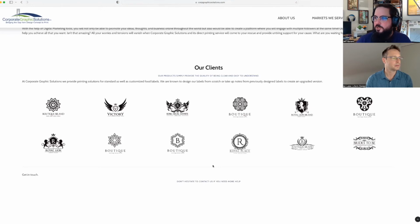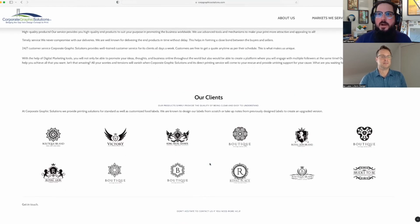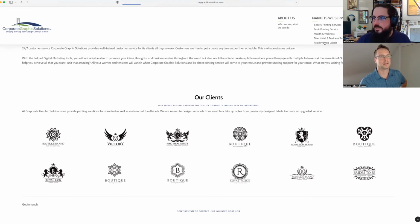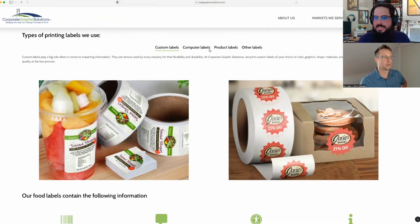Each interior page, I've gone through them real quickly, has a different layout, which could work in some situations. Generally, you want to keep pages to some kind of grid system or consistency, so that if someone is going between, let's say, food labels and beauty, health and wellness, they have a consistent journey. I'm currently on the food label printing page, and there are a couple of images brought in, but there's a lot of different stuff, tabbed information, icons. The overall look is clean, but it is a little confusing because there is no structure.